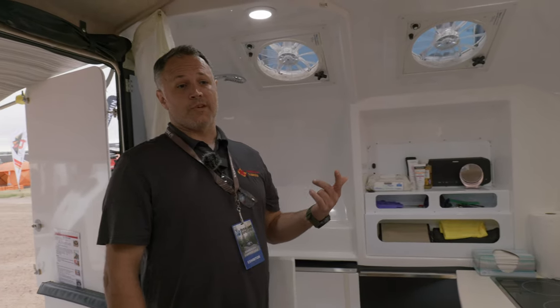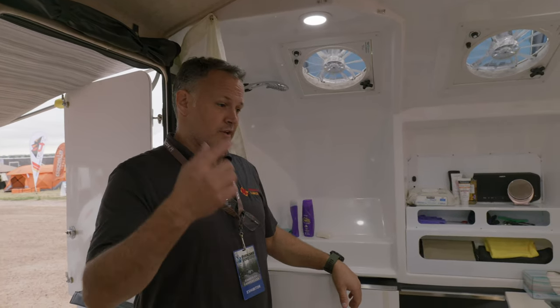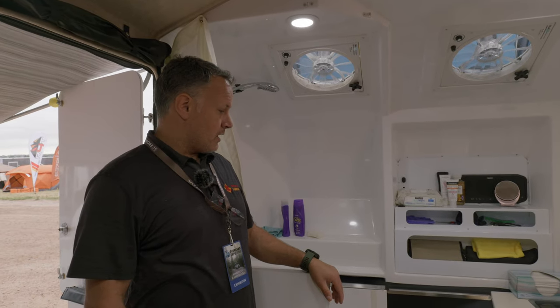What's nice too is with our systems, you can run the aircon off of the batteries if you want to. You can get about 5 to 6 hours of use off that. We do have solar on top. There's 480 watts of solar on top. You can help charge the batteries through that. Of course, that won't replenish everything the aircon's sucking out. That aircon will pull about 100 amps out of the batteries.